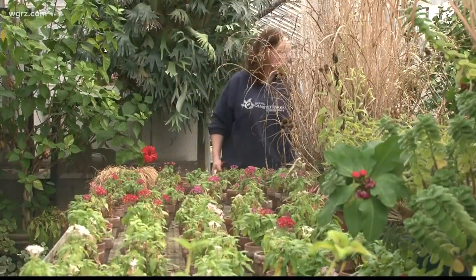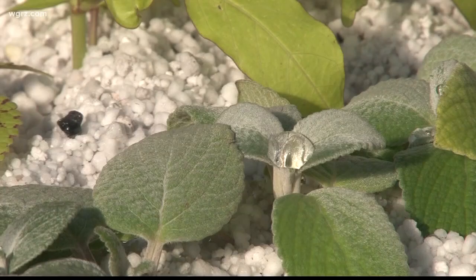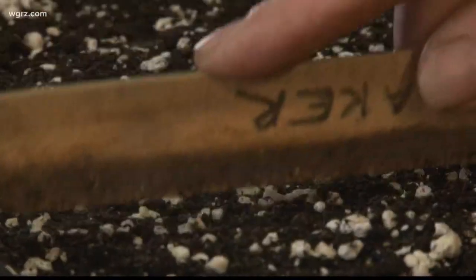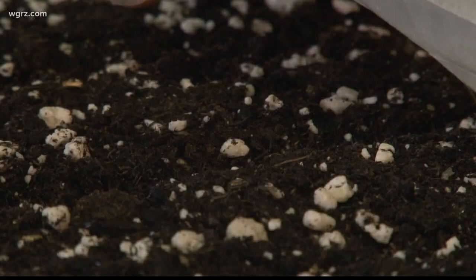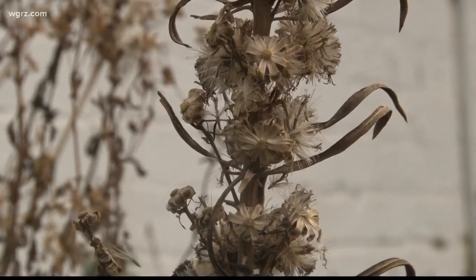This is the behind the scenes. Because to have 10,000 annuals ready for planting in May, you have to start now. The sowing is the easiest part. They're starting with geraniums and begonias. In a few weeks, they'll sow other flower seeds. Over the past several years, the Buffalo Olmsted Parks Conservancy has also put more of a focus on native plants. And you guessed it, they grow those here too.